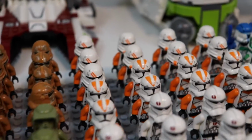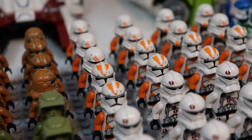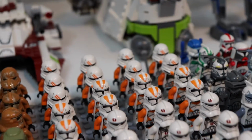But behind them, we've got the classic 2/12 figures from one of the best battle packs from 2014. And yeah, I've got a decent amount of these guys as well, both the Phase 2 and the airborne troopers. And these guys are really cool looking. Not much else to say about them.